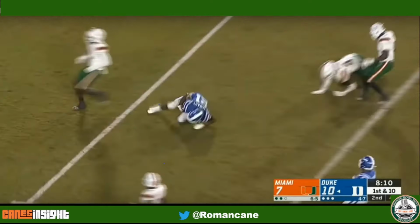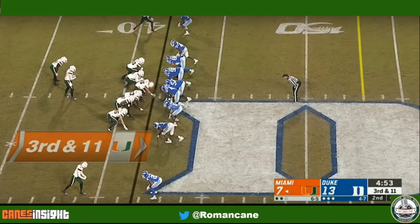This year, I felt Miami was victimized heavily on defensive line stunts. This play is not going to be any different. 3rd and 11, and obviously defenses can kind of pin their ears, get a little bit more exotic looking. On the outside, not very hard to figure out. You have 2 press corners.